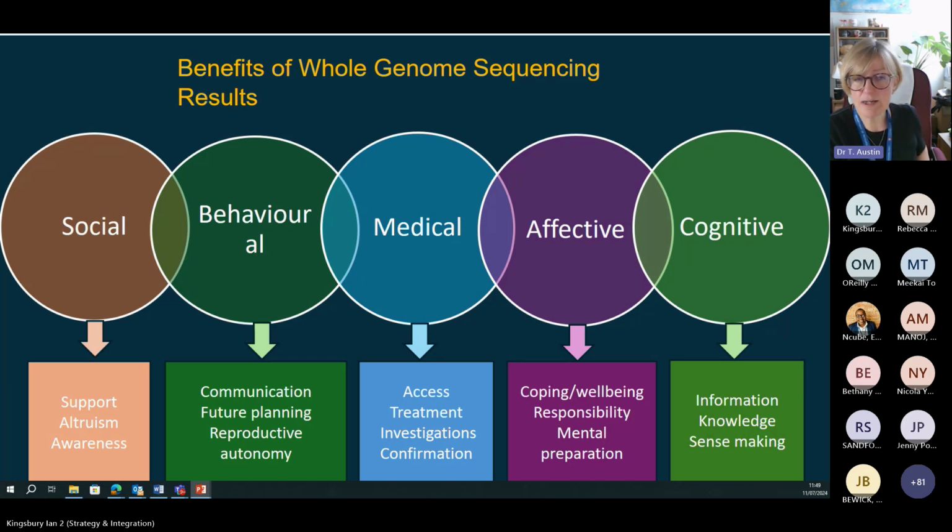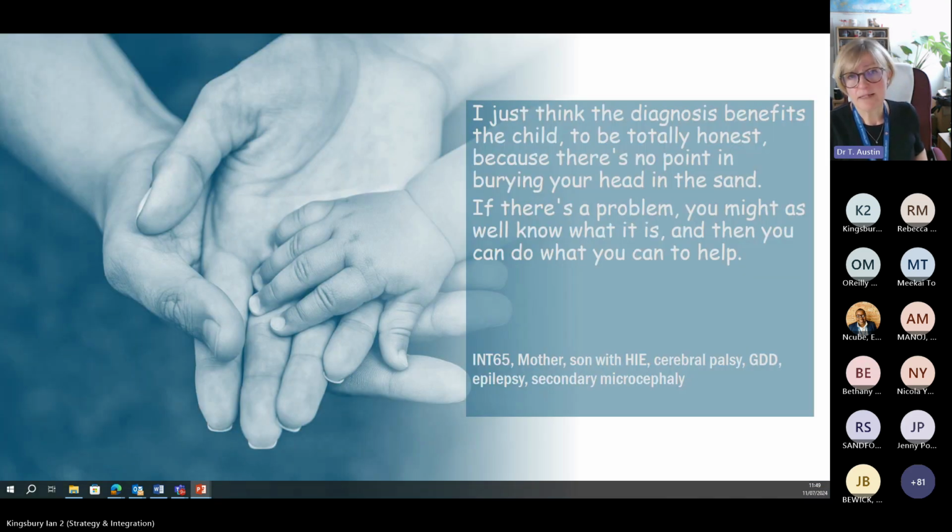And of course, having knowledge about the condition can be helpful in terms of making plans for the future, making sense of the child's condition, and sharing that information with the medical, social, and educational community.